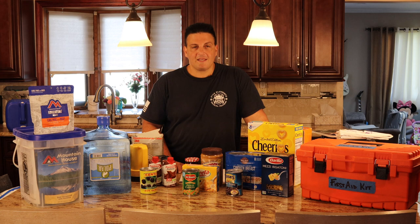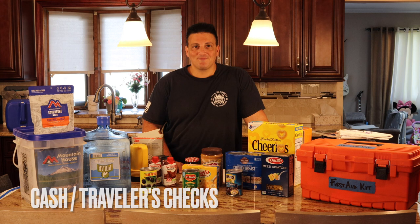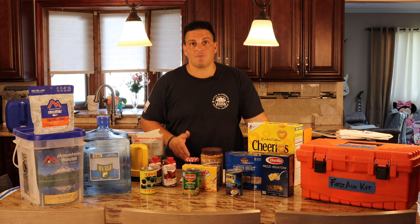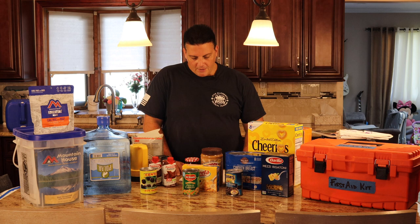Cash and or traveler's checks. Now, I've never used a traveler's check in my whole life. Cash, credit cards, but cash is good in the event of a power outage and you can't run a card. Cash is king. A good variety of bills too. Don't just have, all right, we have $1,000 and it's all $100 bills, and somebody says I can't break the change for you. So make sure you have a variety of bills for when you have your money for that rainy day.